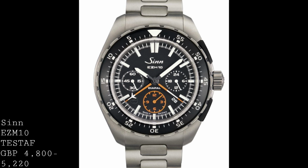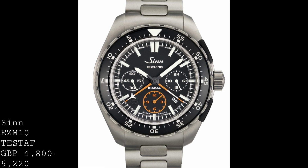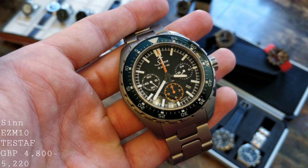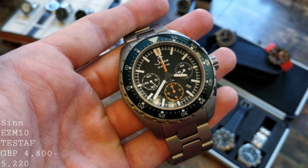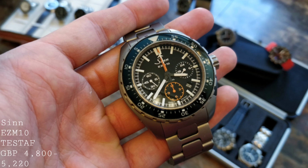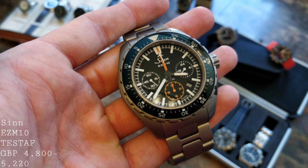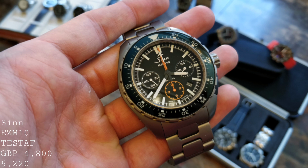However, in terms of its weight, it certainly isn't the case, because it's bead-blasted titanium, which features a tegment process and coating. And what this means is that Sinn effectively treat the surface of the metal to be incredibly hard. And they do this on their steel as well as on their titanium, but it's an expensive process and one which is unique to the brand. And what this allows them to be able to do is to make the surface of the case impervious to scratches from other metals, as a result of the fact that this case is much, much harder on its surface.